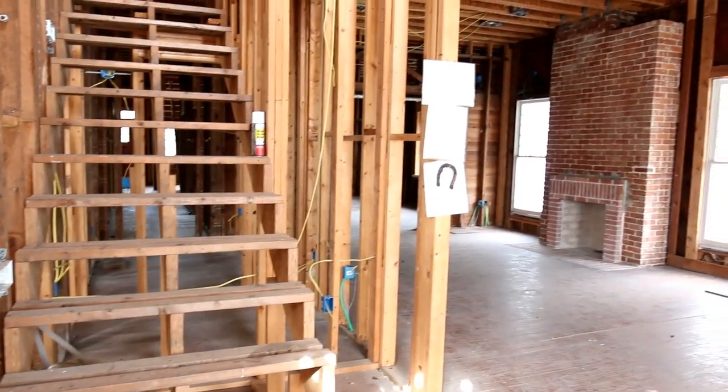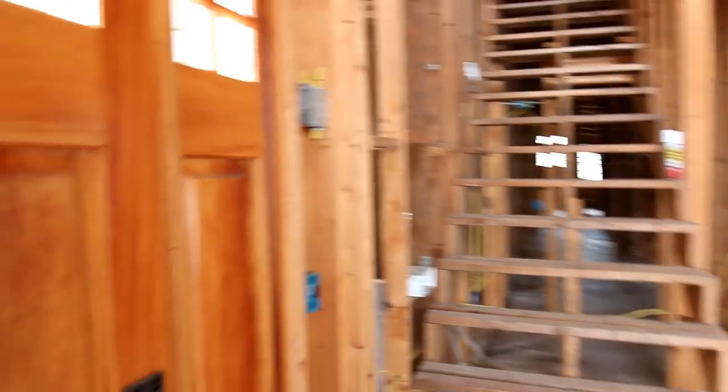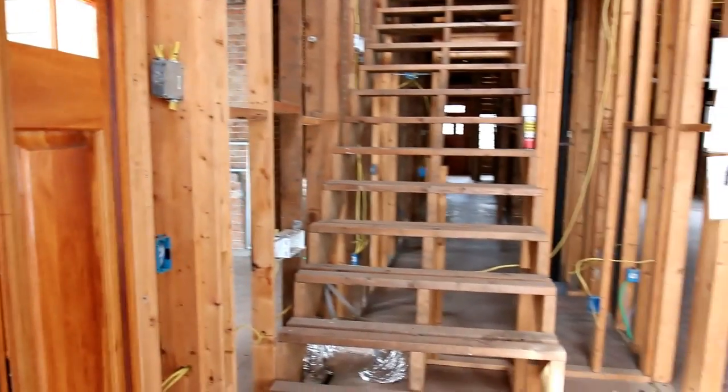All right, so now I am on the other side of the camera. I am right by the front door. So here's the front door. Here's the front staircase that I was talking about.